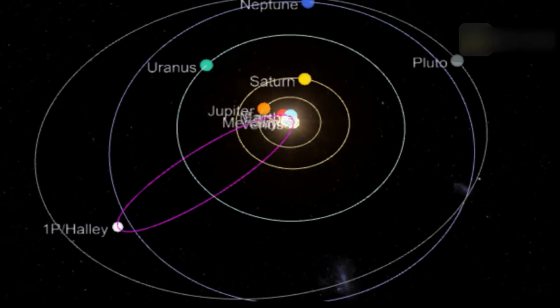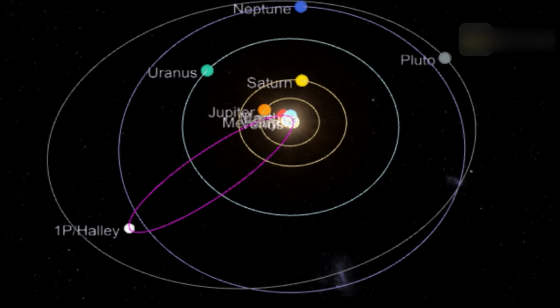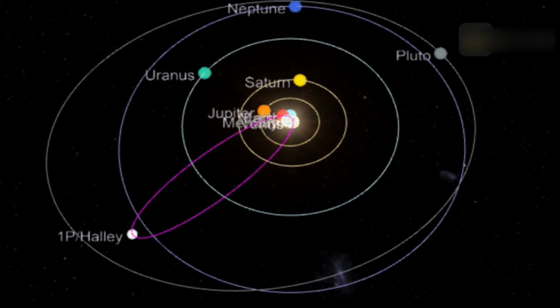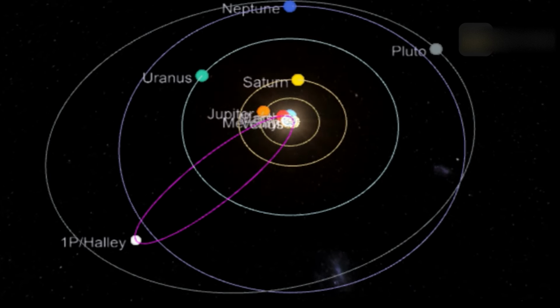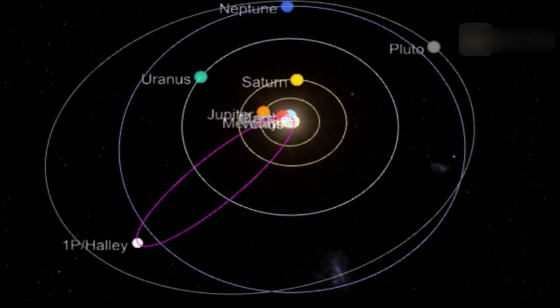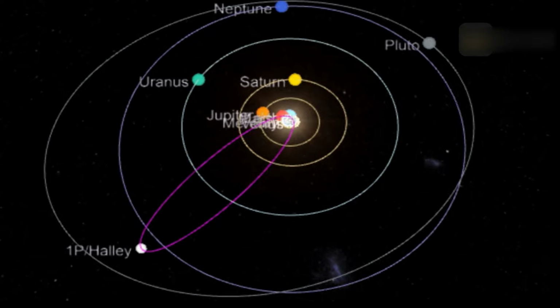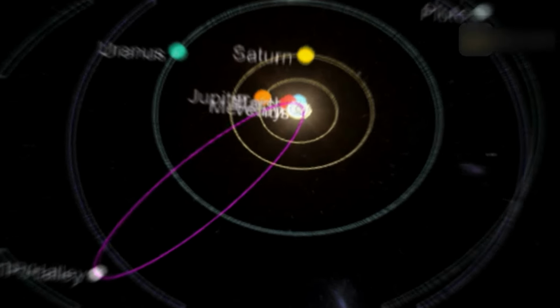Unlike most objects in the solar system, Halley's Comet follows a retrograde orbit, meaning it orbits the Sun in the opposite direction to us. Its orbit is also slightly tilted with respect to ours, and it spends most of its time below our orbital plane. It is currently at its farthest from the Sun, near the head of the constellation Hydra, the water serpent, and is too faint to see.